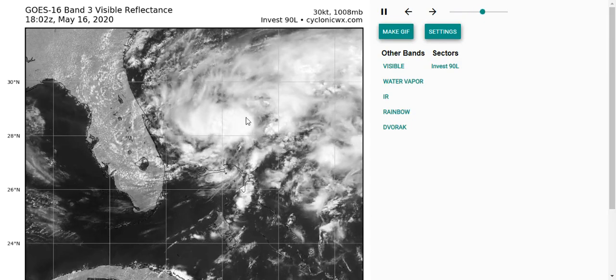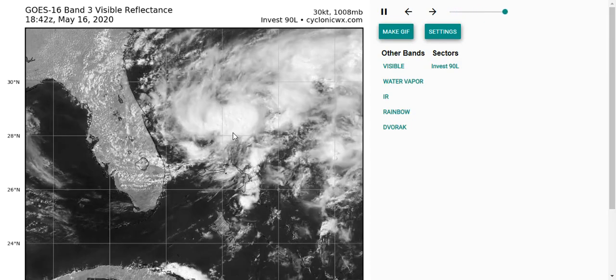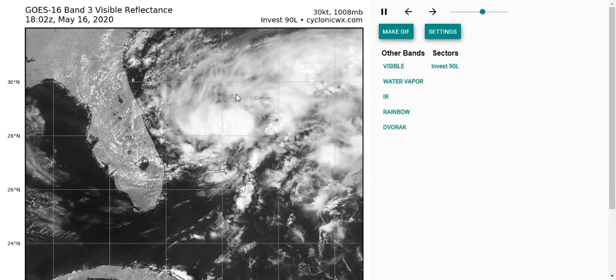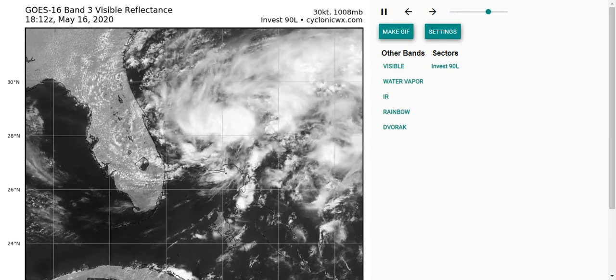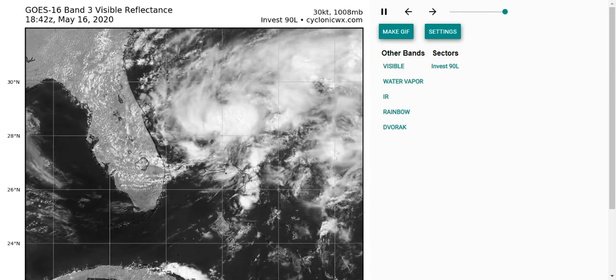That means it's just going to have advisories at the next advisory time, which is 5 o'clock Eastern Time. So this will likely be a subtropical depression or tropical depression that the National Hurricane Center has hinted at, and it looks like they will be keeping it at 30 knots for the first advisory.